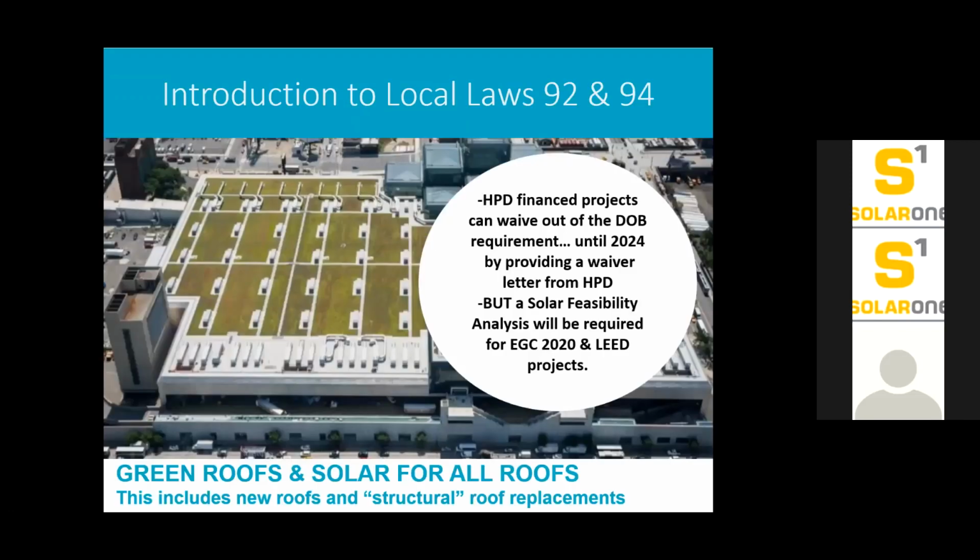As we talked about last week, Local Law 92 and 94 of 2019 was launched as part of the Climate Mobilization Act, and it required green roofs or solar for all new roofs or roofs with structural roof replacements. And I think everybody knows about that. But part of the law was that for HPD projects, the requirement can be waived for reasons of financial infeasibility, at least through 2024, with a letter from HPD. But it also required that we consider an alternative compliance pathway and produce a report at the end of this period. So the Solar-Where-Feasible mandate was our response to that.